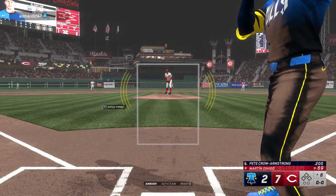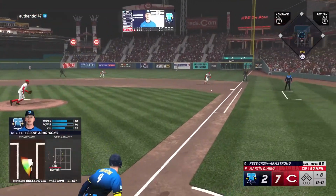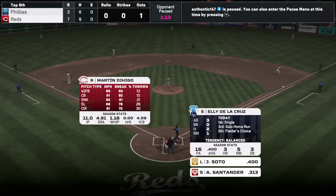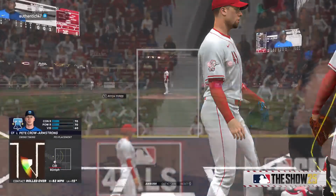And welcome back to the ballpark. Ready to begin the 8th, and now the center fielder, Pete Crow Armstrong. And a ground ball to first, and he takes it himself for the out. So up next, Ellie De La Cruz. He's already homered here in this one.